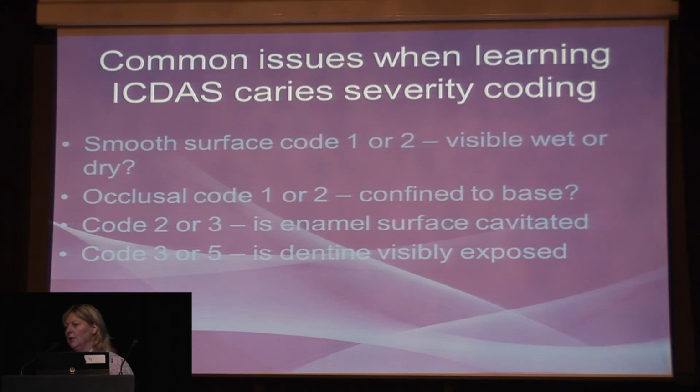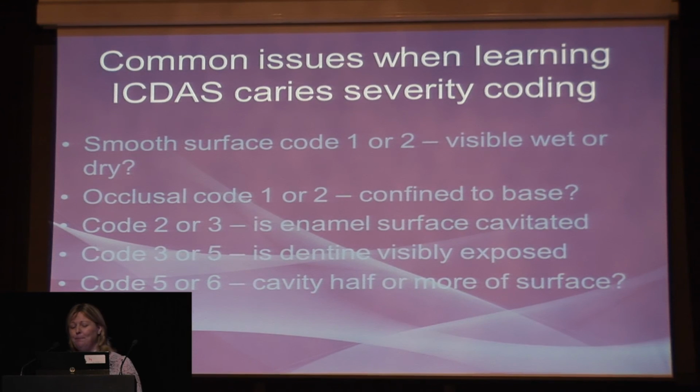Surprisingly, for me, on nearly every course, there's a difficulty for people in determining whether dentine is exposed or not. And I think sometimes it's because of the shape of pits and fissures, and sometimes you can't actually see the base of a cavity when there's dentine. I'd say probably the most confused code when we look at errors is between a code 3 and 5. And generally speaking, not too many mistakes are made about codes 5 and 6.